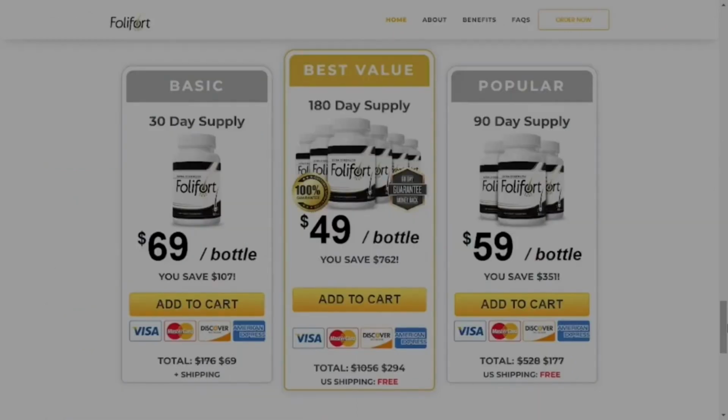The cool thing is that your order arrives directly at your house in a period of 5 to 7 business days. Delivery is very fast.